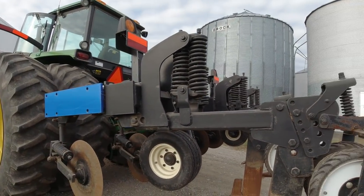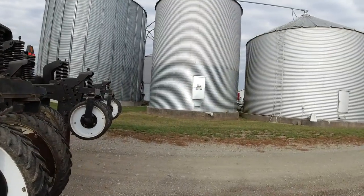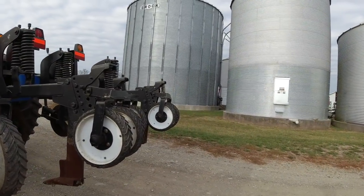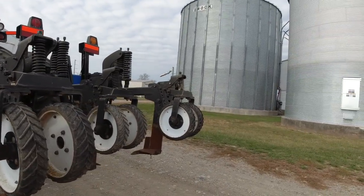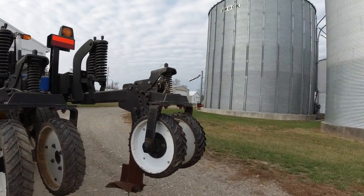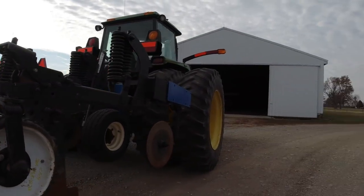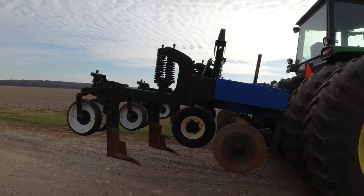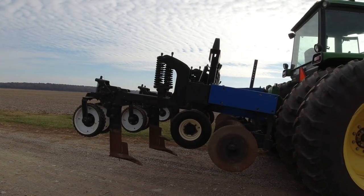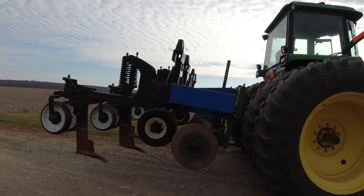And this thing, what it does, it'll just pick the ground up and set it back down. We're going to be running about 12 and a half inches deep, somewhere around in that neck of the woods today. And believe it or not, this ripper right here will stop this tractor. So it's kind of fun to pull. We don't run it very much. We don't run it a lot. We get it out. Basically, all we ever do with it is do our ends.